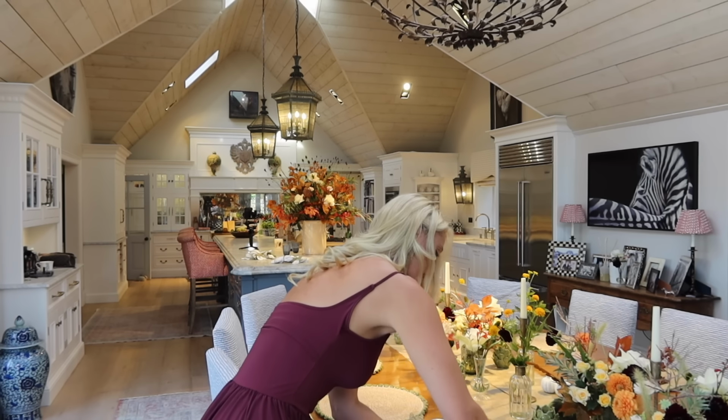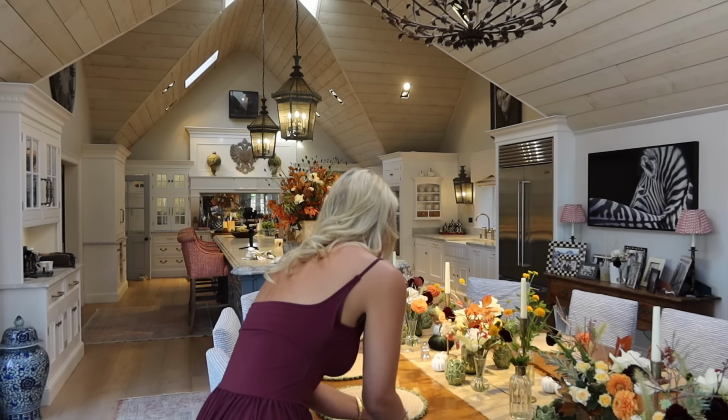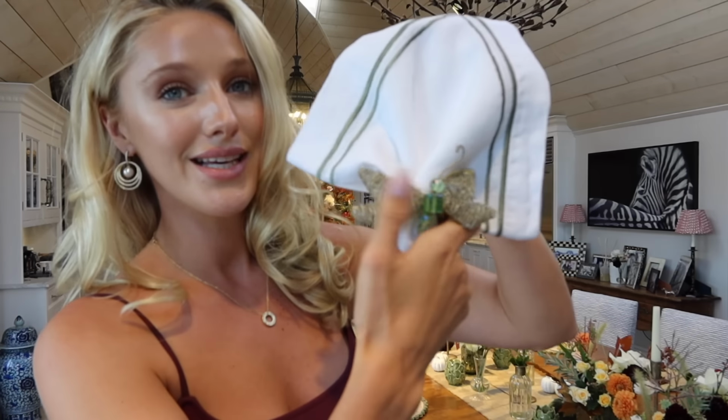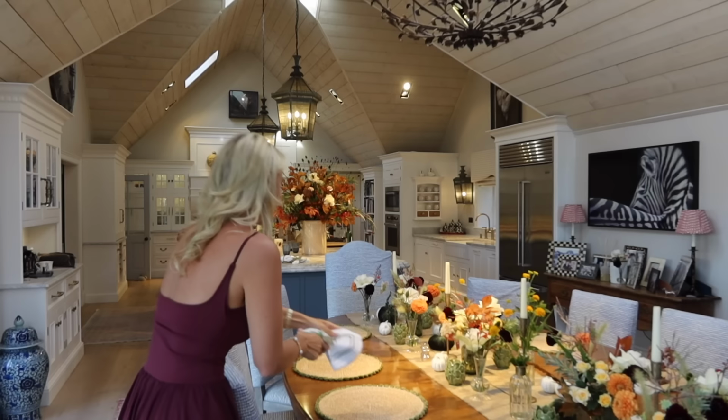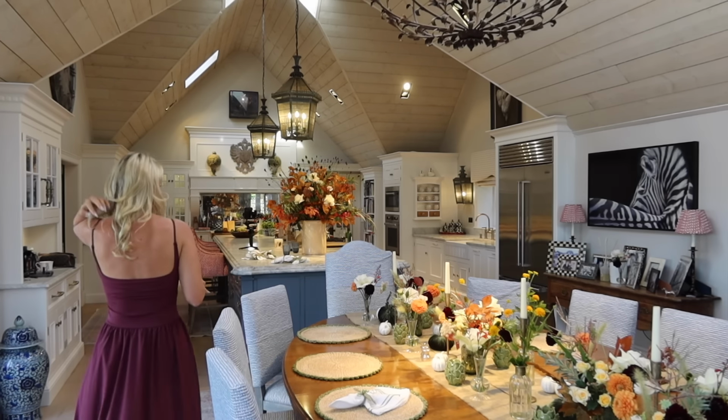So I also have my grandmother's little dragonflies on them. And they're so pretty, so dainty, and add a little bit of a sparkle to the table. I don't want to take away from the gorgeous florals.